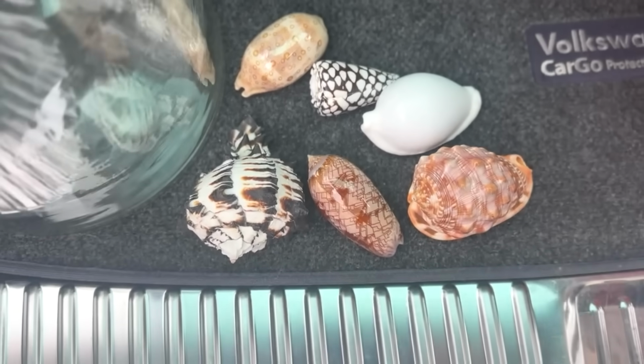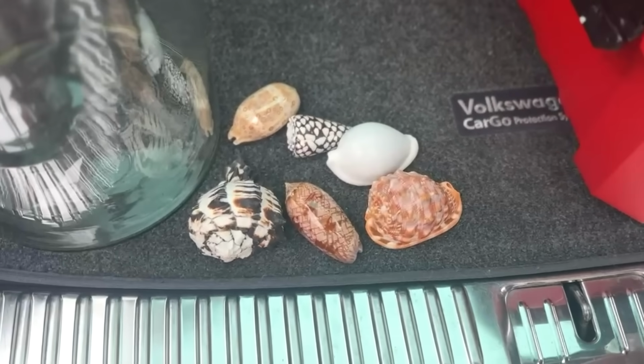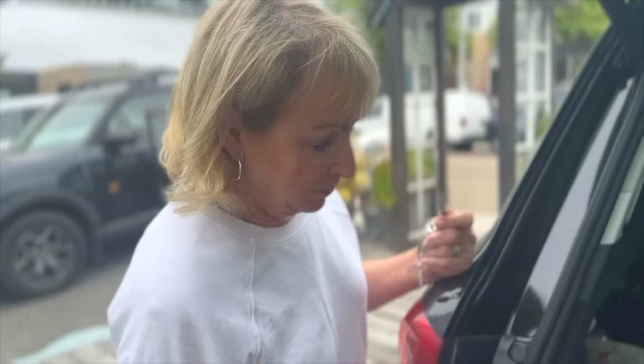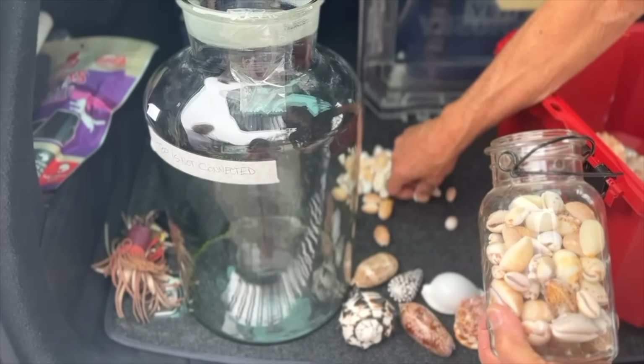Okay, here's what I picked to go inside the lamp. Some little ones, too. But I think my dad will like these because they're not girly. Jenny, you think they're manly shells for my dad? Yeah, definitely. Now, some are very feminine. Yes. There are no manly shells.